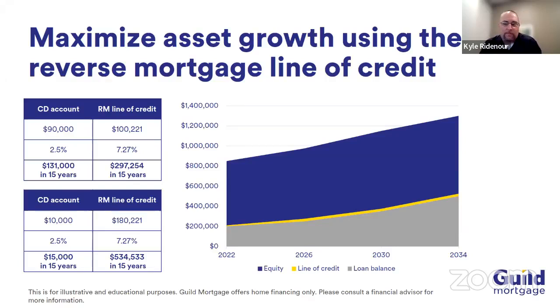Maximizing your asset growth using a reverse mortgage line of credit. So this chart is going to show the top section here, this top box. We just talked about this scenario. But if you were to allocate the funds more heavily into the reverse mortgage line of credit, so you'd put 180,000 in your reverse mortgage line of credit and only 10,000 in a CD, you'd have a total of about $550,000 in 15 years from that 190,000 original assets. Versus the top scenario that we just discussed, you'd have about 430,000. So it ends up being about $100,000 difference if you utilize the benefits of the reverse mortgage to the best of your ability. So that's a really neat feature. One of the best parts about a reverse mortgage is when you set up the line of credit, it grows in your favor as a nice retirement tool.